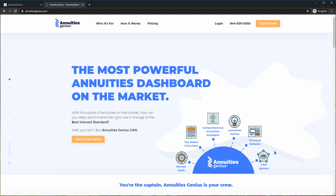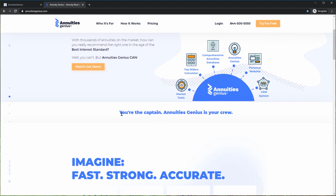With Reg BI going into effect in June, you're going to have to record keep everything that you do with a client. And you have to be comparing thousands of annuities every single time you sit down with a prospect. We do that for you seamlessly. We want you as the agent to feel like you're the captain and that Annuities Genius is your crew.